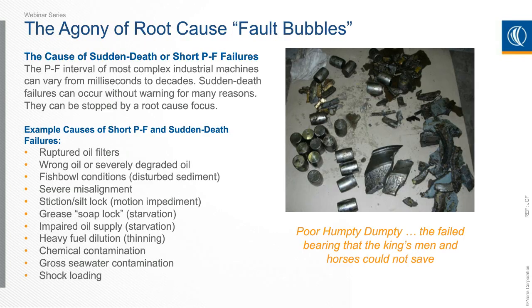The PF interval of most complex industrial machines can vary from milliseconds to decades. Sudden death failures can occur without warning for many reasons. We might associate these with what we call root cause fault bubbles. So we need to focus on the cause of failure and the symptoms or the indications of those causes. This could be associated with an oil filter rupture that can displace or send a debris field downstream of the filter into the sensitive hydraulic components.